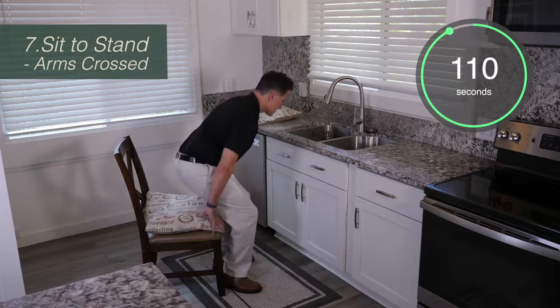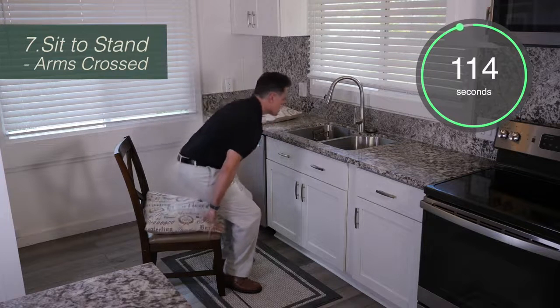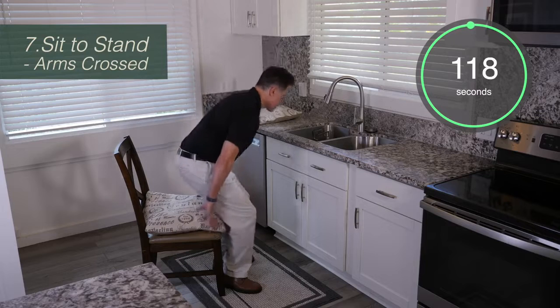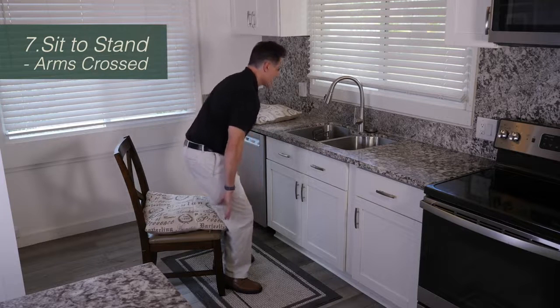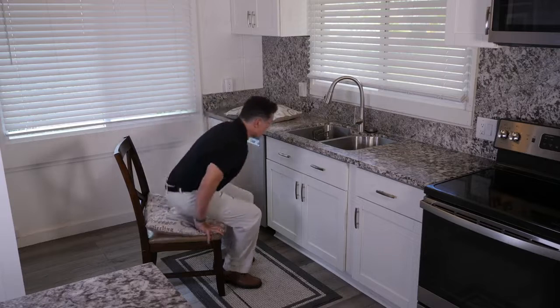Now, if towards the end you're getting tired, you can definitely use your hands to push off of the chair, but you want to try to do it with your arms crossed in front of you until you can't. But if you want to still finish the final 2 minutes, it's okay to use your hands.